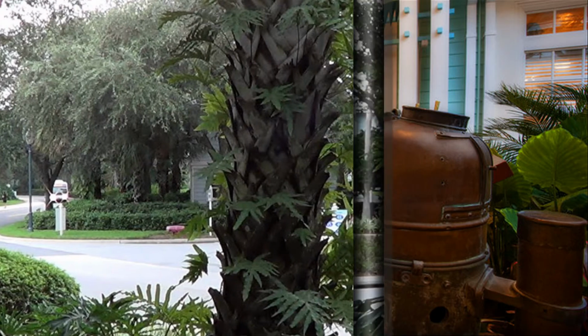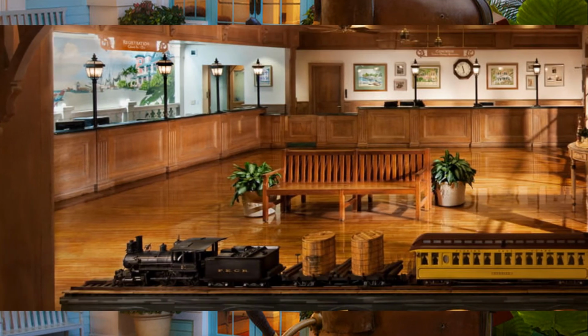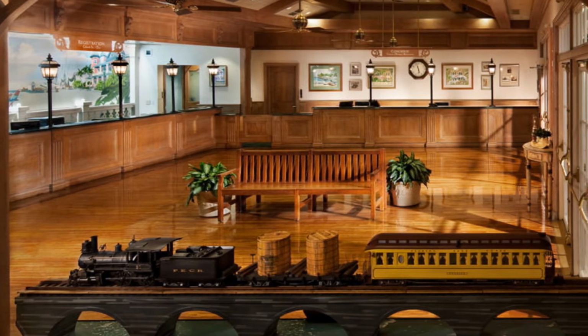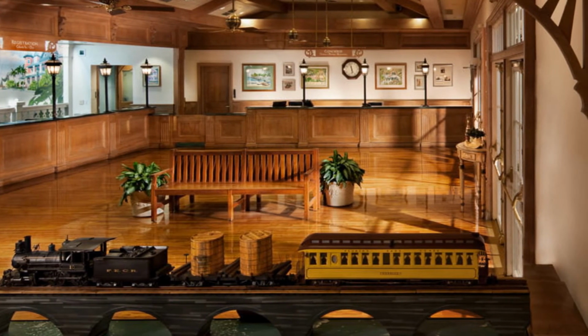So if you don't have a car, it is a little inconvenient. You're better off with a car at this resort. It's almost a necessity. If not, you're going to have to be patient. Just remember, you're on vacation. Be patient. Yeah, but that's something I think you find with most of the larger resorts.